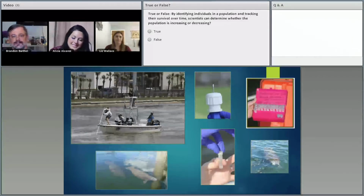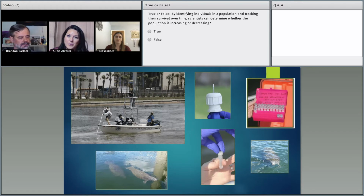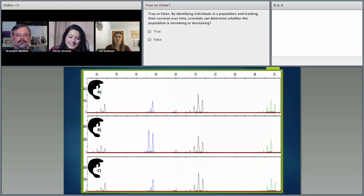So to sample manatees safely and cause minimal disturbance for the animal, a group of trained researchers use a boat and trolling motor to get close. Then a tiny needle placed at the end of a long pole is used to take a tiny skin sample or biopsy from the manatee. Each sample is given a unique ID and is processed in the lab.